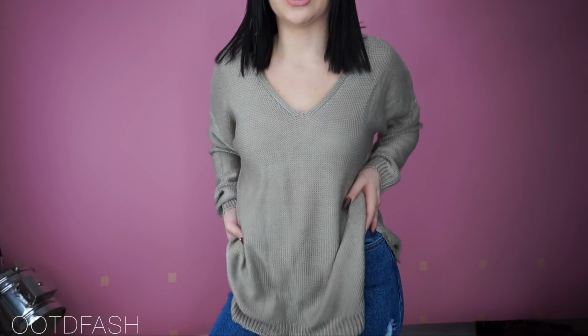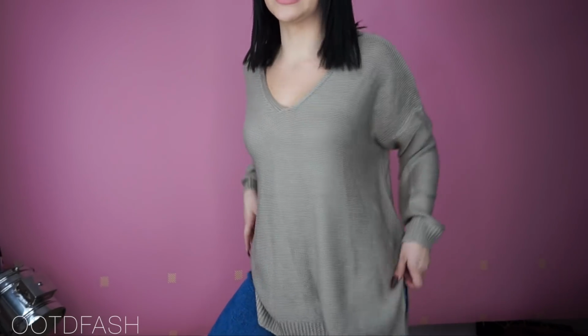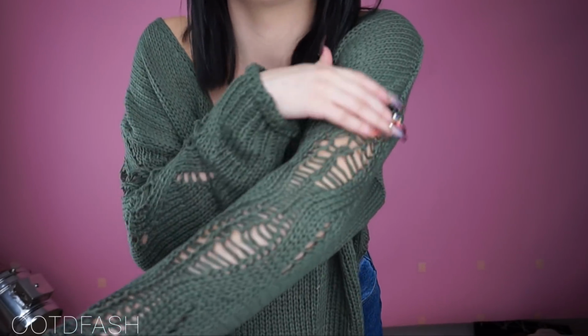Then I got this long nude and side slit sweater. Then I got this olive sweater in a nude shade too, because look at this detailing here. So this is what the cream one looks like. I think it looks a little bit better on me. Then I got this gray top. It's very fitted, and it's just a normal collar top. I haven't seen anything like this recently.